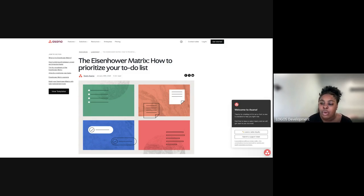Now on the screen, what you see is the Eisenhower Matrix, how to prioritize your to-do list. These are the 4 quadrants: urgent and important, important but not urgent, urgent but not important, and then not urgent and not important as well. So let me go through each category. When we say things are urgent and important, it means we do them right away. And for myself, it's one of my favorite methods.